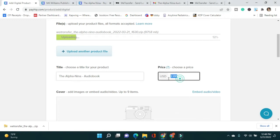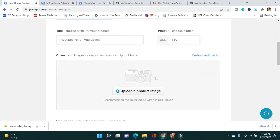Now the price. This is the same price as what I have listed through Findaway Voices for retail. Retailers can choose to accept this price. They can choose to make it a bit lower. They can upsell it. But this is the price that I am telling them that I would like them to list it as for retail. So I'm keeping that consistent on this website.